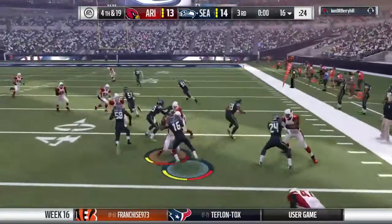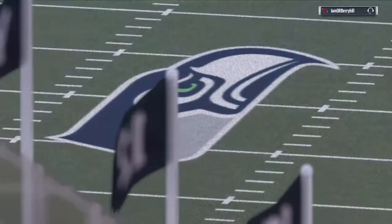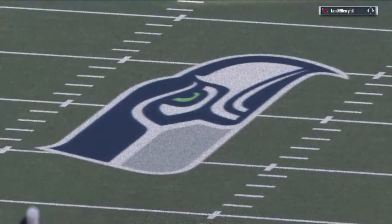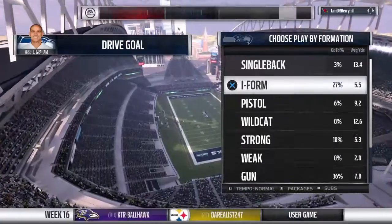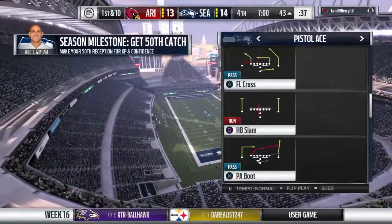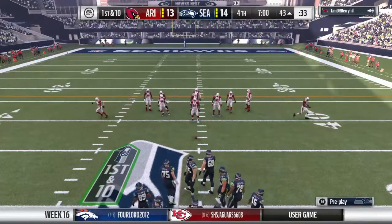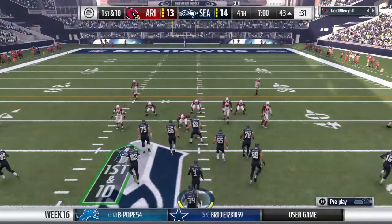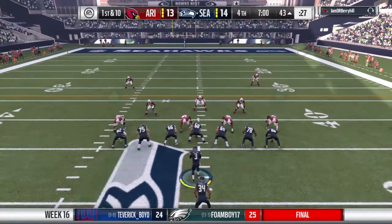Look at this spin. Balance. Back now in Seattle, Washington. This one's still anybody's ball game. It's a 1-point difference here as we begin the fourth quarter of play. They'll come out in the pistol.